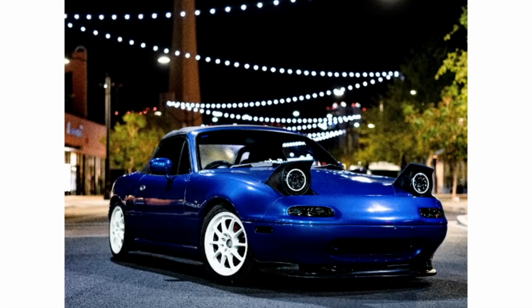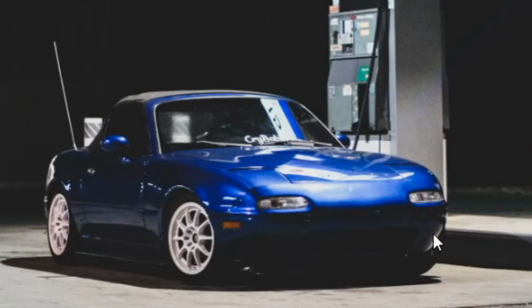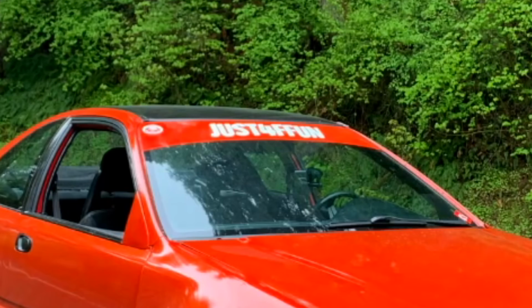Hey, look, a Miata that didn't try to make its car look aggressive. I like it. We got halo headlights. The white wheels, man, just really pop. Now, I know you probably put up your exposure and your saturation a lot, but they really pop. They look nice with that blue paint. And even with the pop-up headlights closed, it's a good-looking car. Solid build.